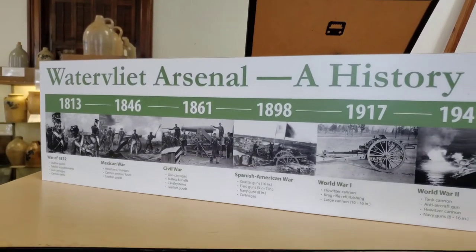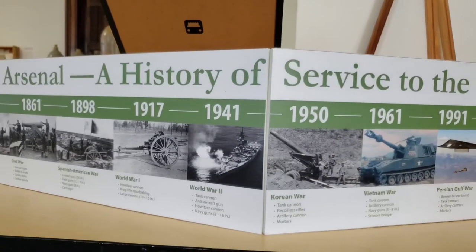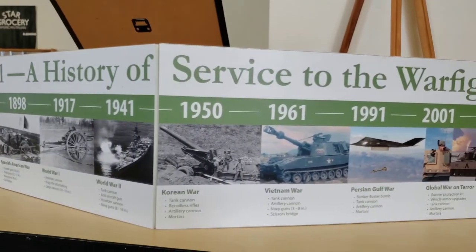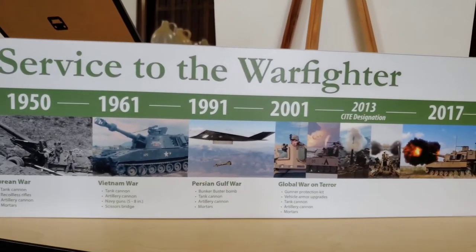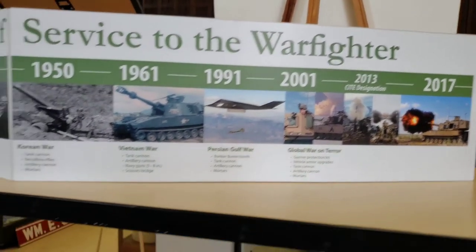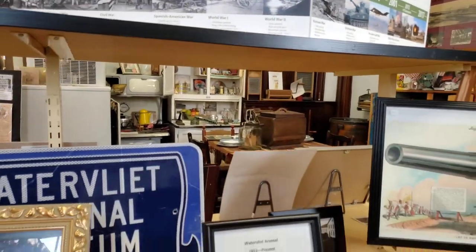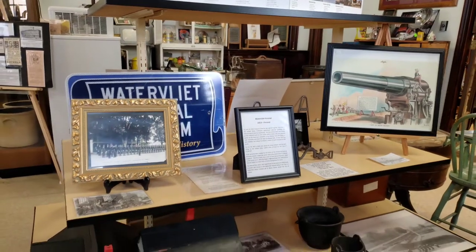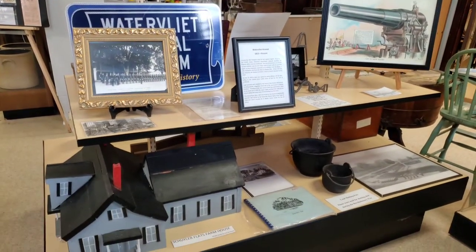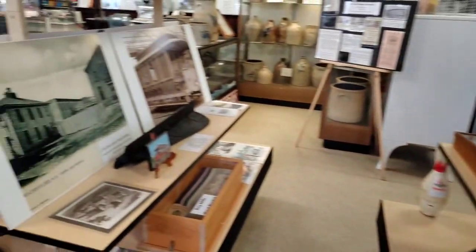And then this is just a little timeline here. Very interesting. You're gonna be surprised when I do the tutorial on Watervliet and the information from the research that I did on the Watervliet Arsenal. Very cool how it came about, how much money it cost to buy the arsenal, and how many acres were bought. So, again, stay tuned for that. That's gonna be pretty neat.